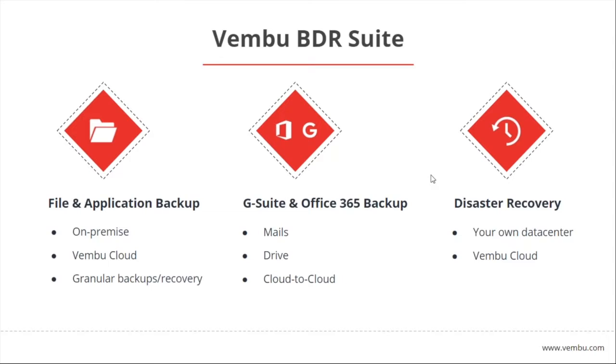The cloud means we deploy it in AWS. We have servers running on almost all the regions of AWS, and the backup data will be stored in that cloud.